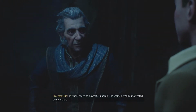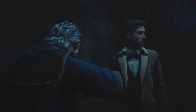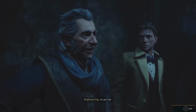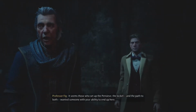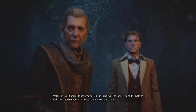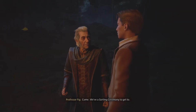Are you all right? Fine, sir. I've never seen so powerful a goblin. He seemed wholly unaffected by my magic. Where are we? It can't be. It seems those who set up the pensieve, the locket, and the path to both wanted someone with your ability to end up here. Come. We have a sorting ceremony to get to.